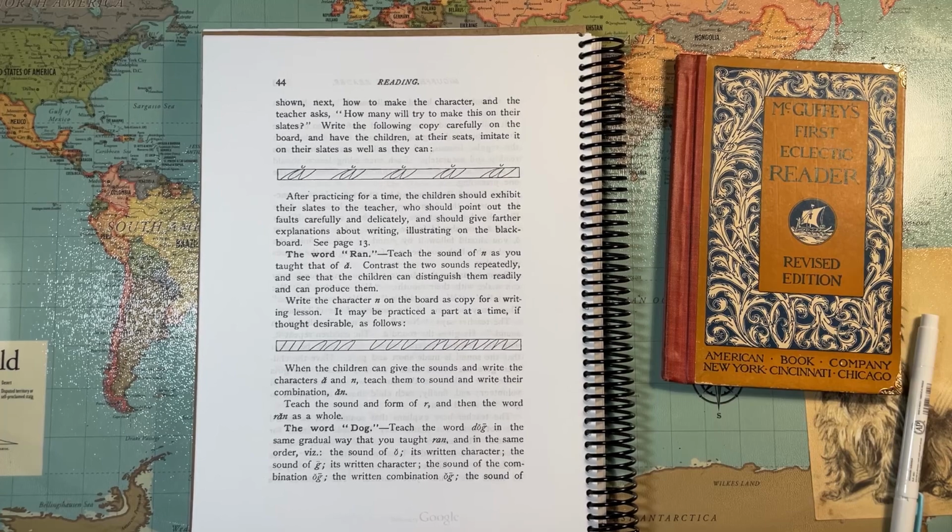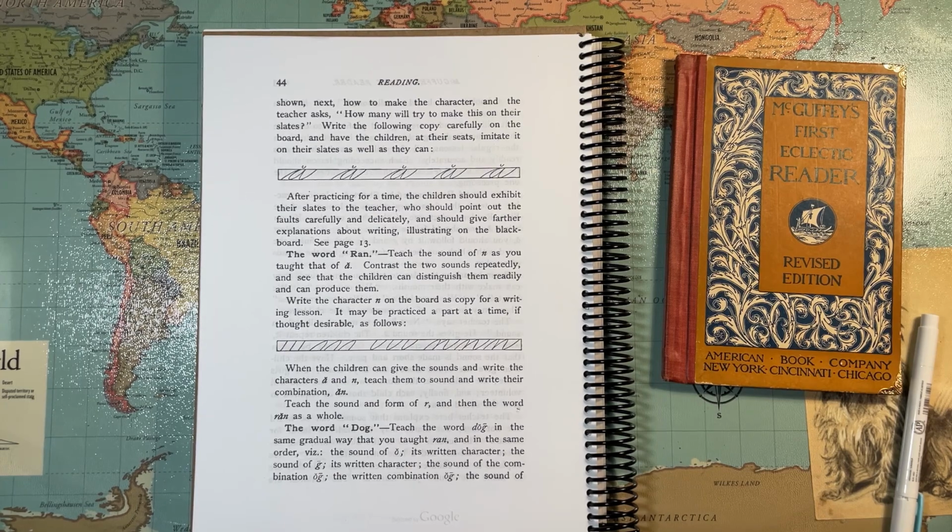The children are shown next how to make the character, and the teacher asks, "How many will try to make this on their slates?" Write the following copy carefully on the board and have the children at their seats imitate it on their slates as well as they can. For those who are listening, it's just a line of short A's, a lowercase a with the breve over it. After practicing for a time, the children should exhibit their slates to the teacher, who should point out the faults carefully and delicately, and should give further explanation about writing, illustrating on the blackboard.